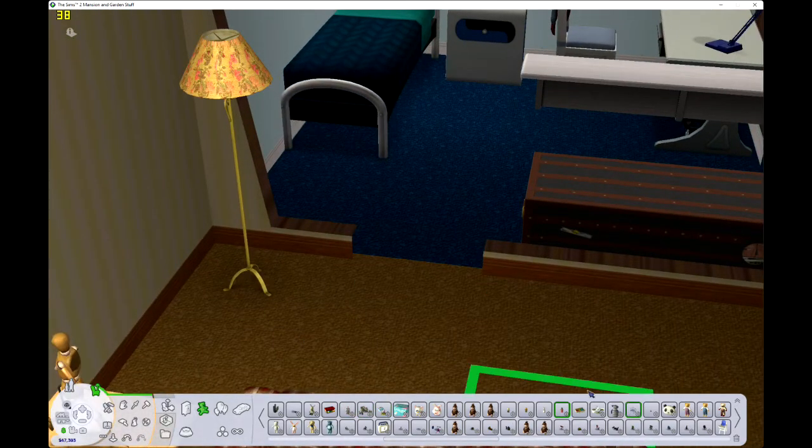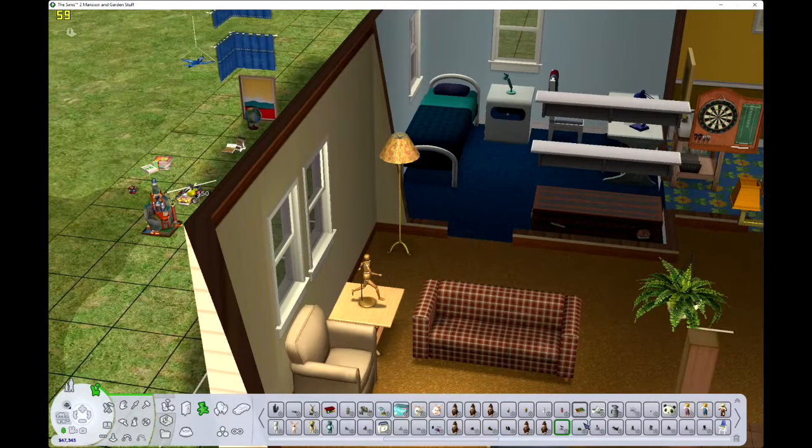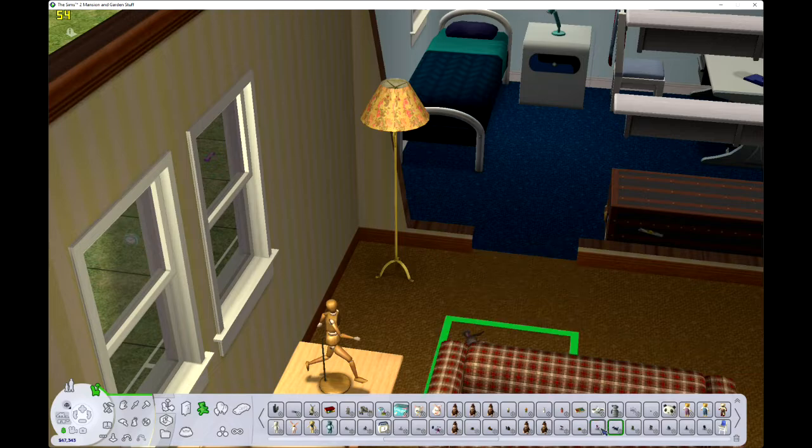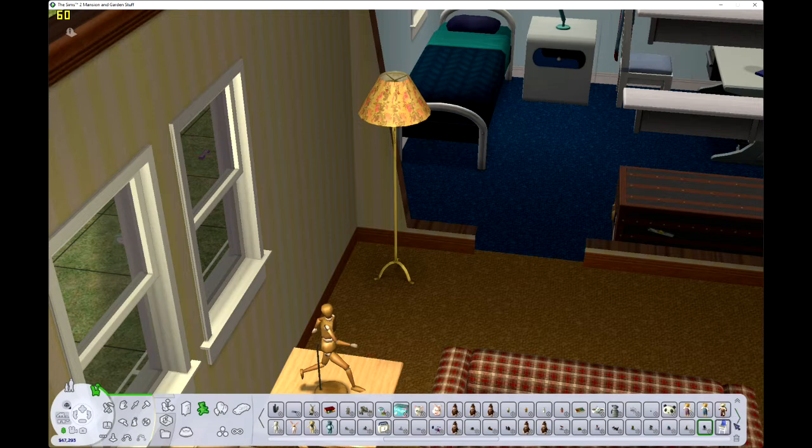I had a lot of fun with his room though. I never really had a Sim that I was just like, they're really into building, you know, model cars and model airplanes. It's kind of new for me. I did put some action figures and stuff, but it was just getting too broad. So I ended up taking those out later.